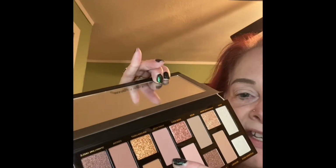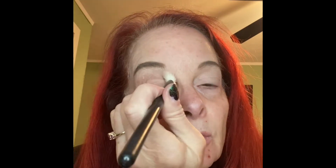So it says blend warm rose. Let's see. I gotta find it. Oh, here it is. All right, just give me time. I haven't even opened this palette yet. This is the warm rose right here, and it says you're gonna put that in your crease. So I'm gonna dip into a little bit of the product, and I know this brush is probably a little bit too big, but I'd rather use a clean brush so you guys can really see the effect of the color. You tap off the excess, and what you're gonna do is start here and just use a windshield washer movement. Oh, that's kind of pretty.